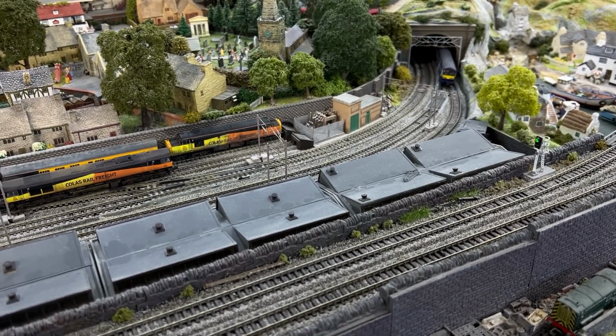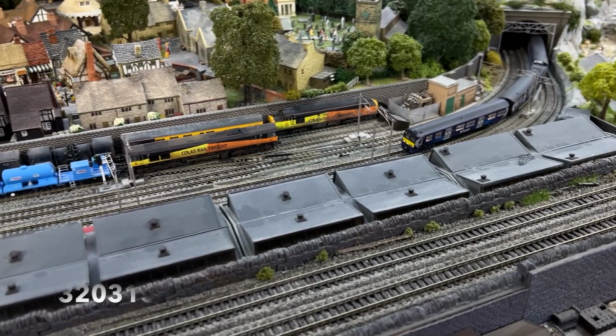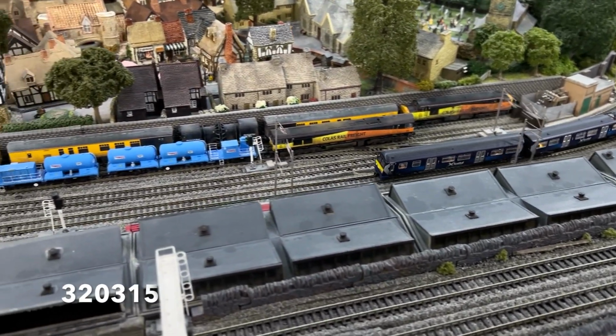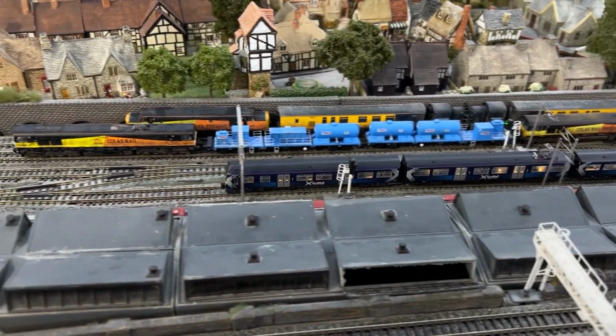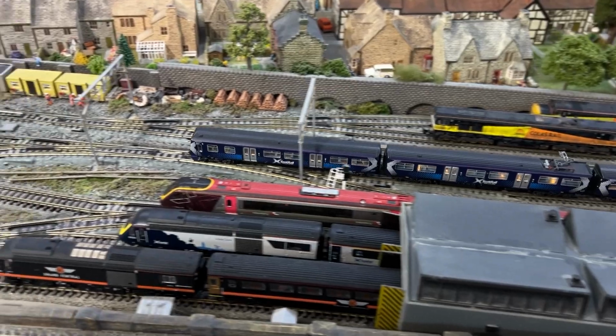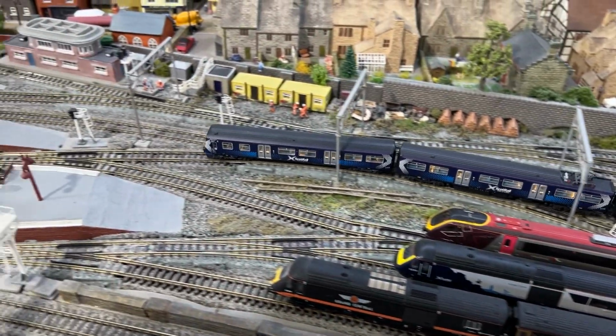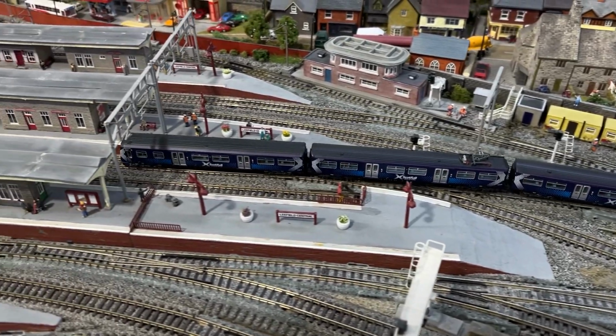This ScotRail Class 320 is on the way from Craigentinny to Doncaster Down Yard, as it needs major alterations to its automatic doors. Although it's not in service, it's going to have to stand on platform 6 while it waits for a path further south.